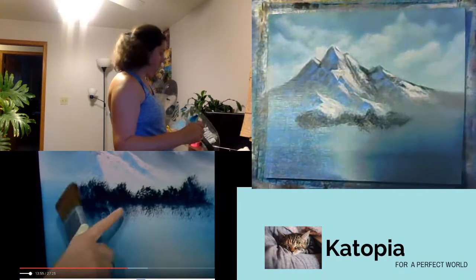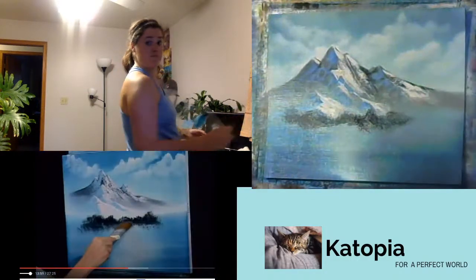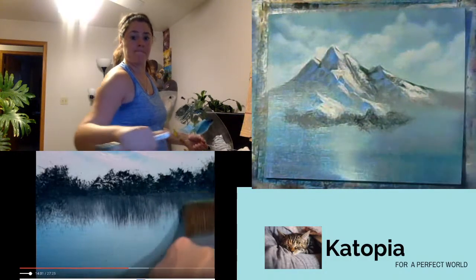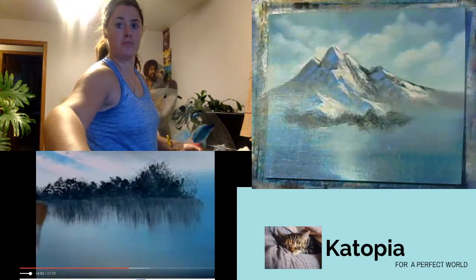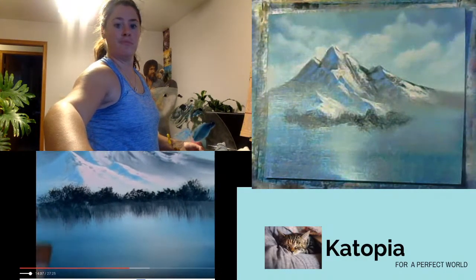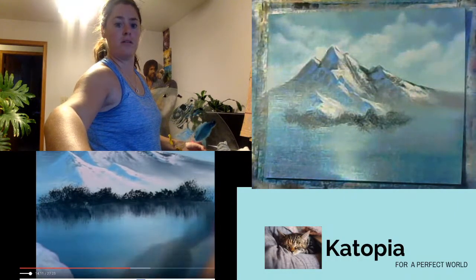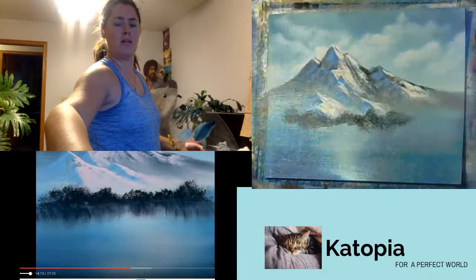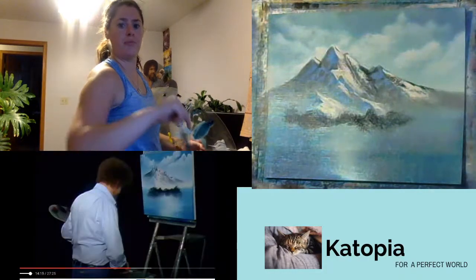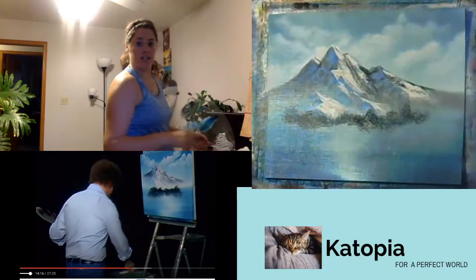Things that used to drive me crazy when I was traditional painting were reflections. Watch how easy. Just grab that and pull it down. Because the canvas is wet, the paint will move, and reflections can be made that easy. Pull straight down, and then go lightly across, just enough to distort it a little. That easy. Instant reflections. There we go. Wanted to see that nice wide shot.